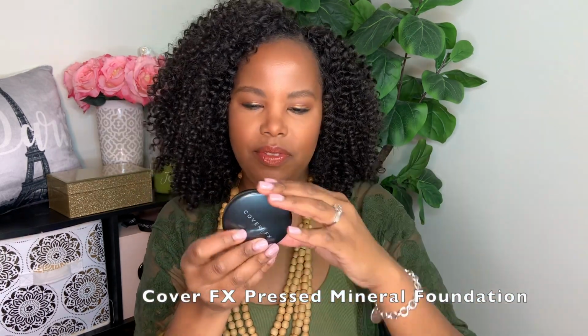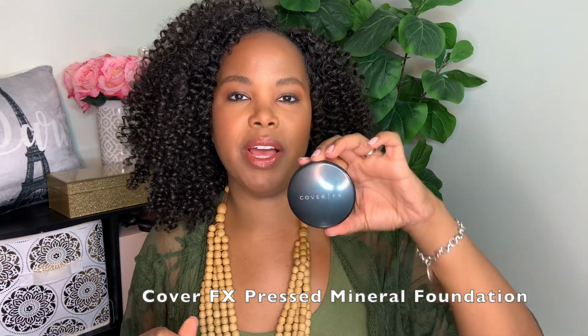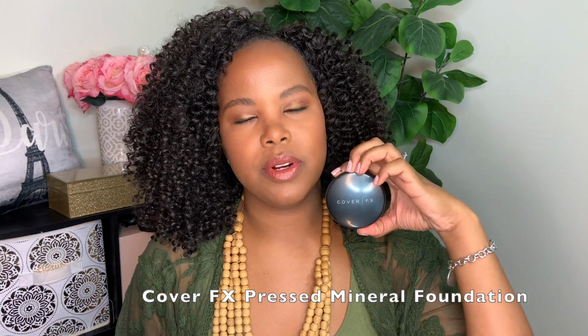And one of them is the Cover FX. And I always forget the official names of all the products. But this is called the Pressed Mineral Foundation. So I discovered, well, let me rewind and go back in history.